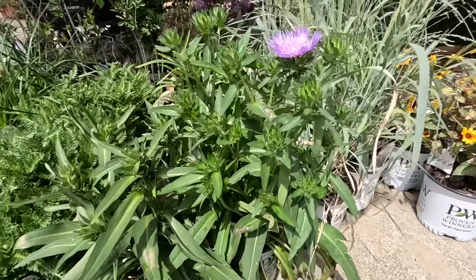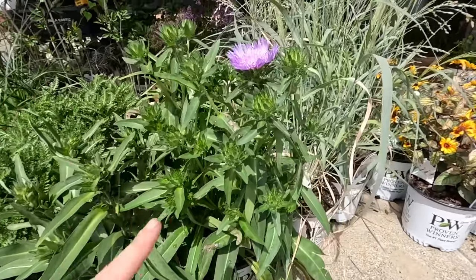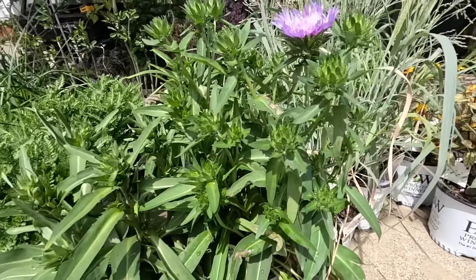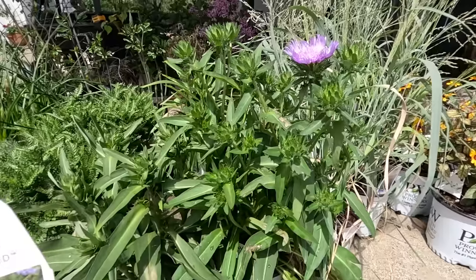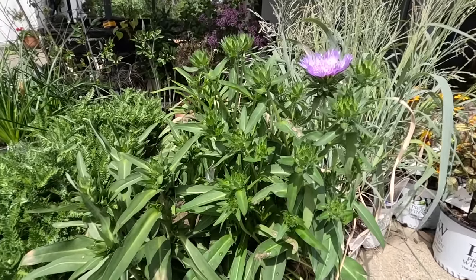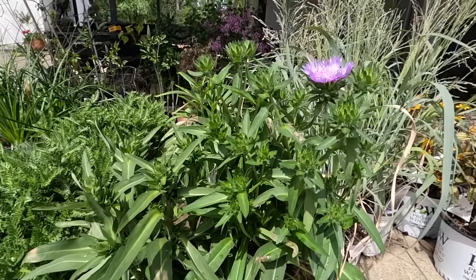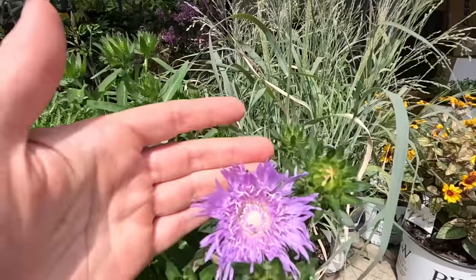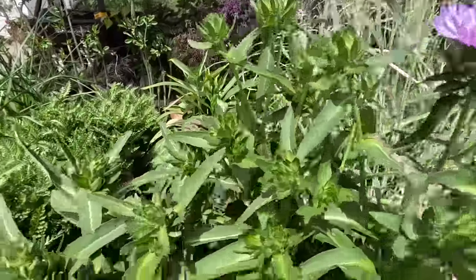This one is supposed to bloom all season long. It does better if you deadhead it. It doesn't like wet feet, so make sure you put it in a somewhat dry area. It gets 26 inches tall and 36 inches wide. And I cannot get over this flower, this blue color. It's so pretty.